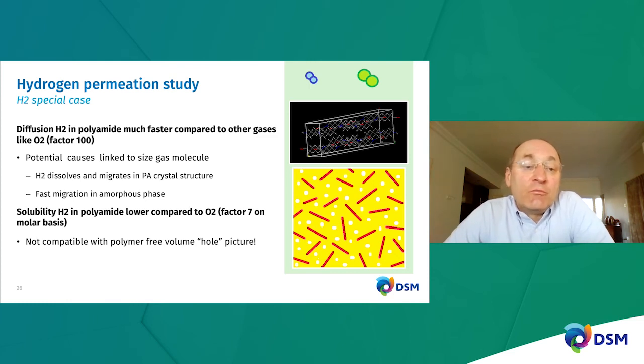The other way of explaining could be that besides the crystalline phase, you have the amorphous polyamide phase. Could it be that because the size of the hydrogen is so small, it is able to migrate much faster? Those are things that we are investigating.